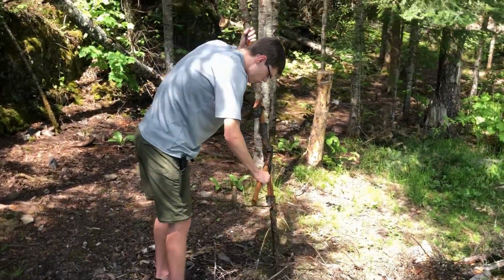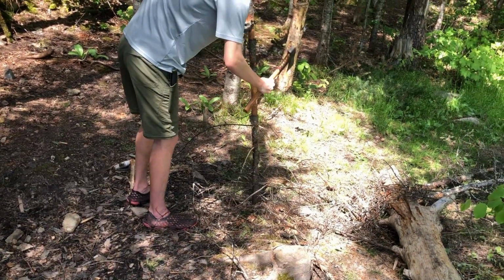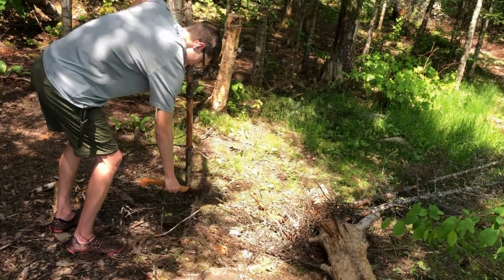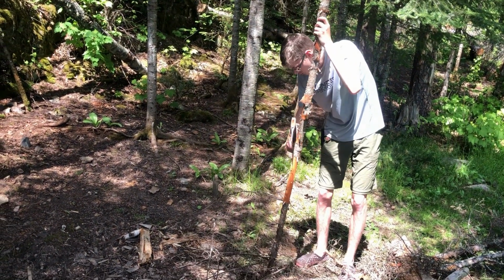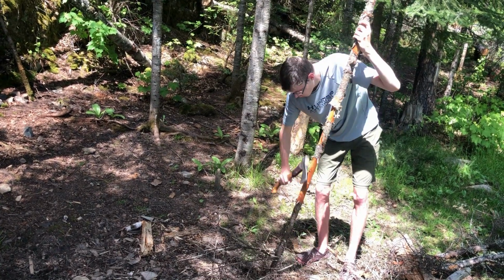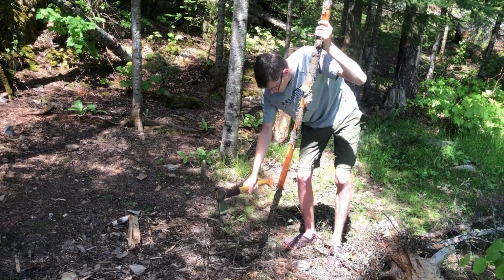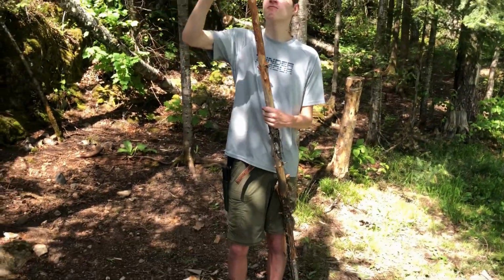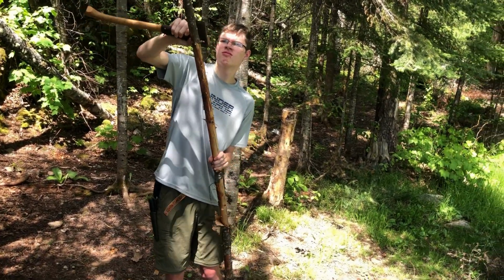Okay, so step one was identifying the branch. Step two is bucking it up, getting rid of all the little branches and stuff off of it, and then he'll shave the bark off and cut it to length and test it out. Got it bucked up. Now he's just shaving bark.